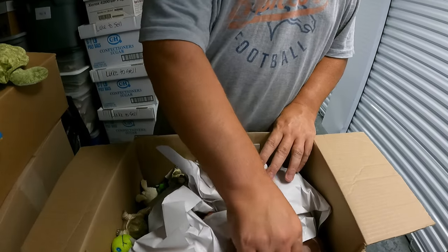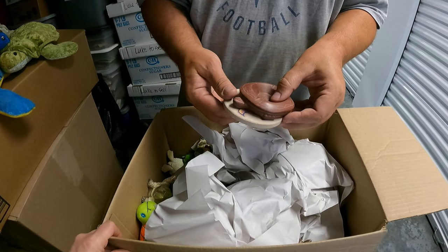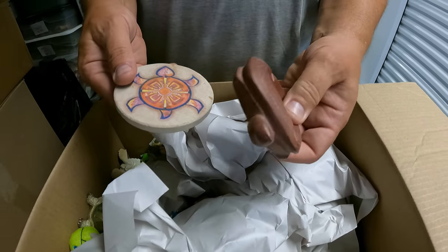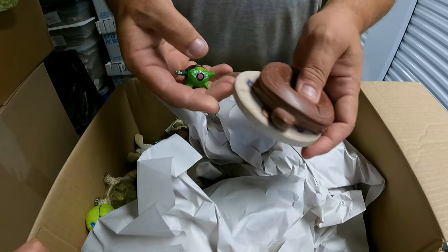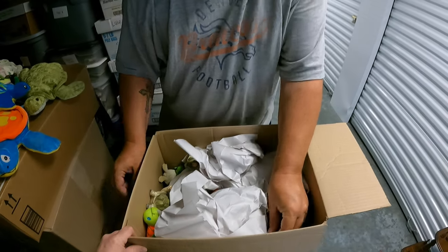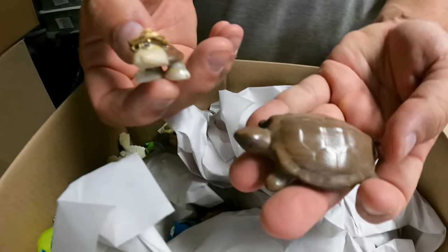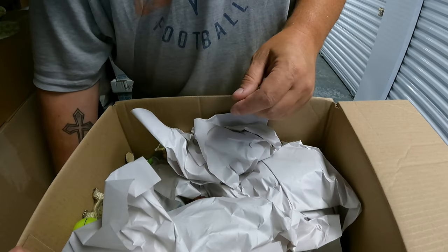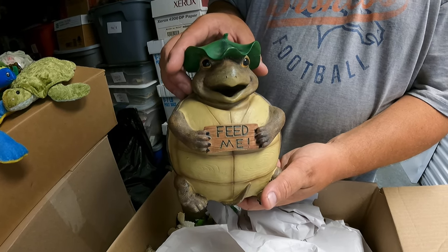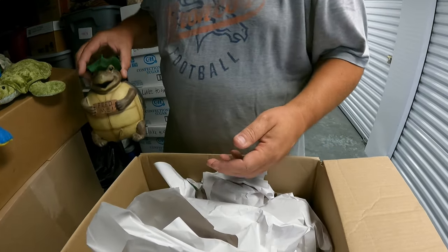I'm hoping there's some good turtles in here that are fun to show you. There's a turtle ashtray. Is it stone? Yeah, looks like there's a signature on it. Little turtle with a bobbing head. Little turtle with glasses. Another little turtle there. Let's take a look in some paper here. He says, feed me. There's a turtle piggy bank right there. So that's cool.